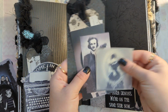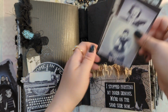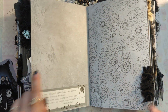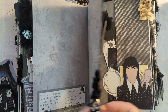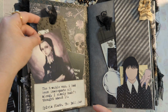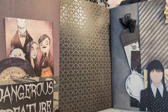This is just a packet with some more tags. And again, all of these here that are like this, these are typed up quotes from Wednesday Addams, the Addams Family, or just the show in general. Okay, space here for journaling or photos. I put some of these here because she tried to contact Goody Addams, her ancestor. Some more journaling cards here. Quote, this flips open. And then there's just another packet with some goodies.